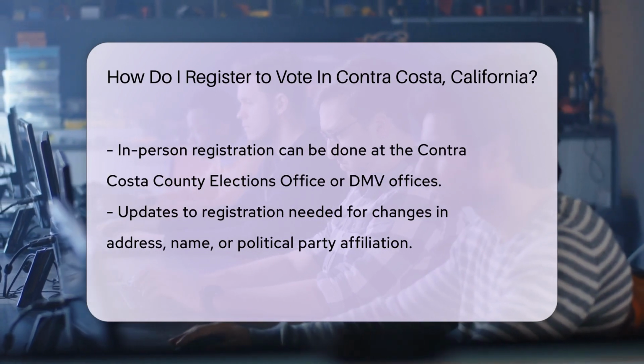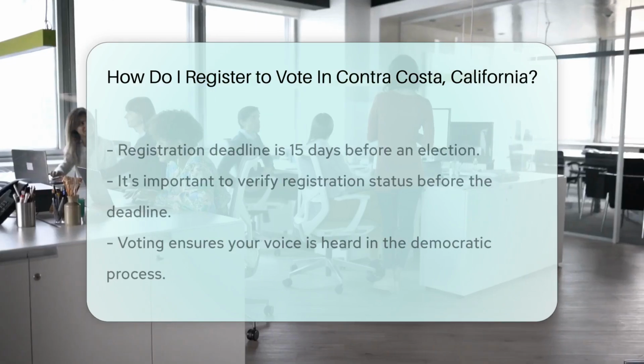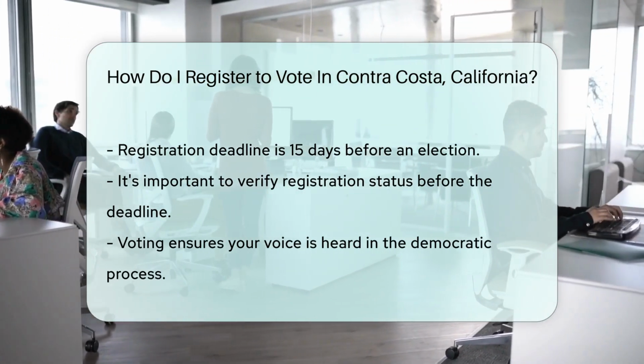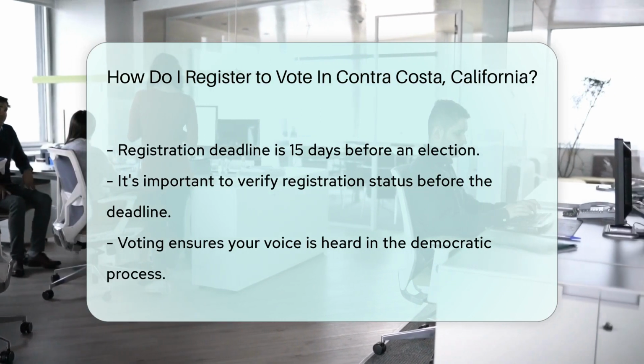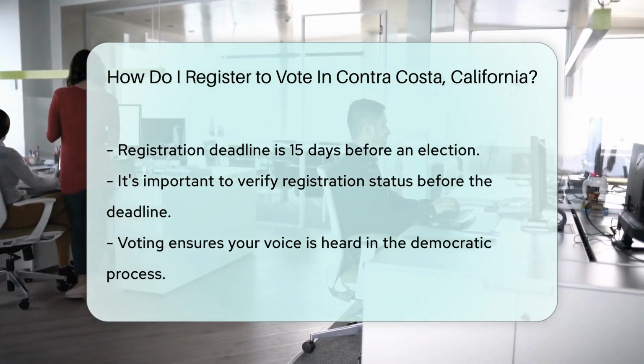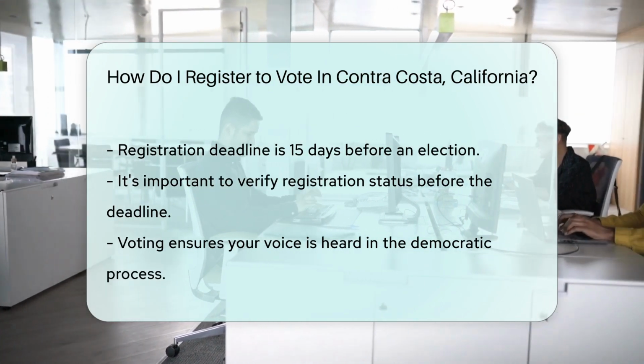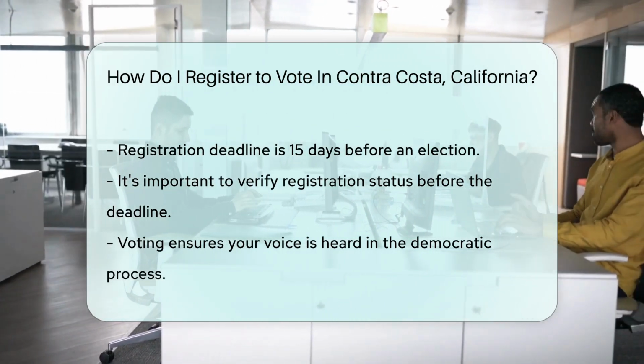Moved recently? Changed your name? Switched political parties? Update your registration the same way you signed up. Deadlines are key. Register at least 15 days before an election to vote in it. Remember to check your registration status before the deadline to ensure you're all set. Your vote is your voice. Make sure it's heard loud and clear.